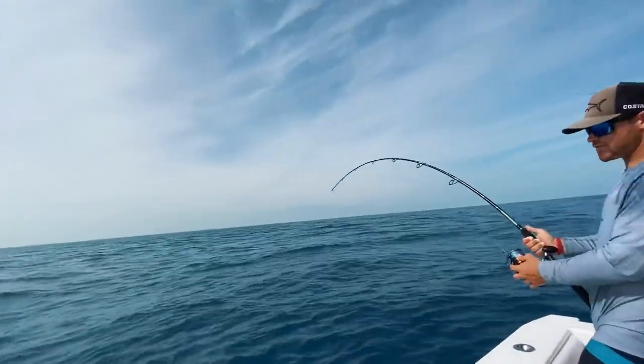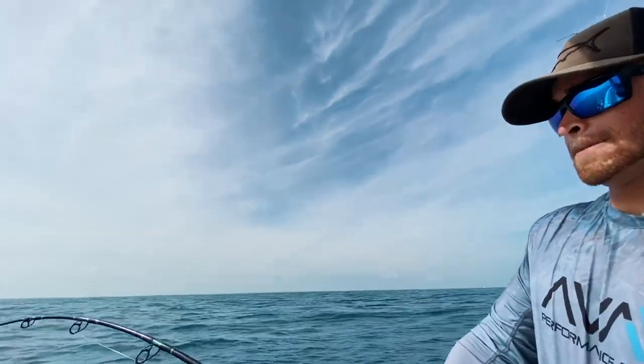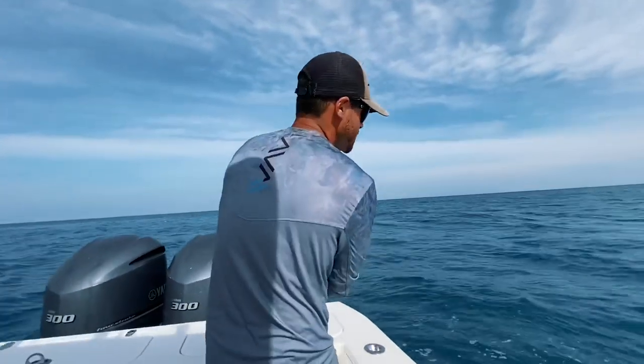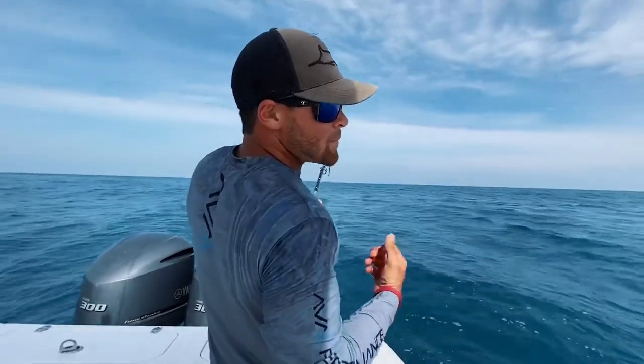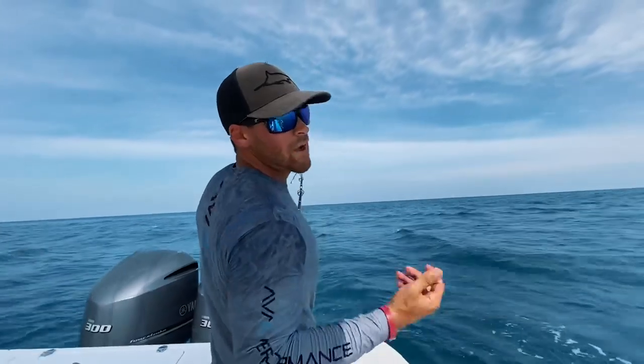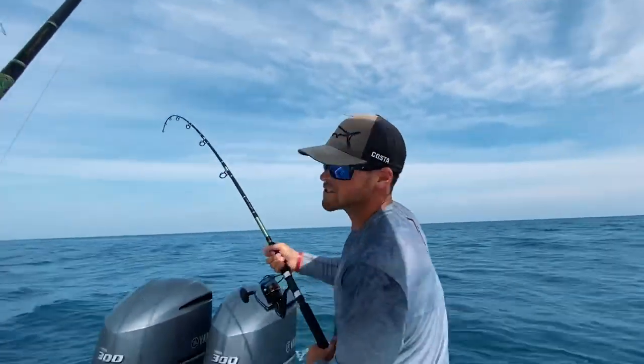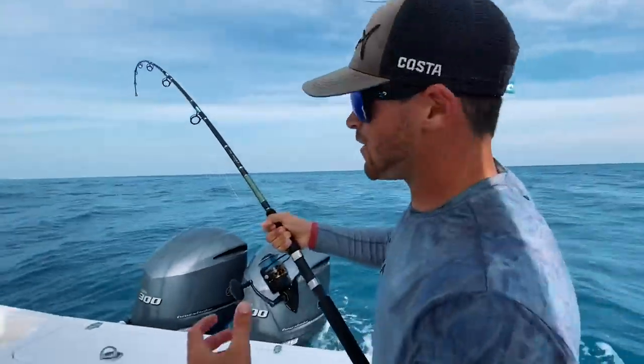I think he's foul hooked, and because of that, he's kind of pinwheeling. Basically, when you foul hook a fish, you're hooking them outside of the mouth. That typically happens when they come up and hit the bait, and somehow the hook just gets lodged in the body. But ultimately, it's much harder to fight a fish that's foul hooked.